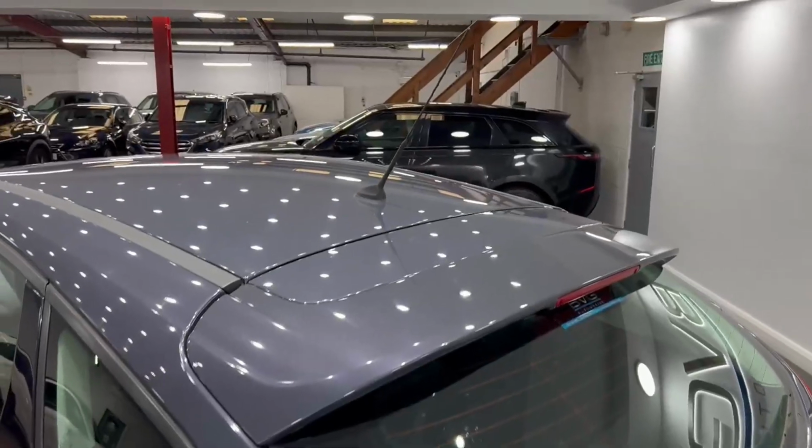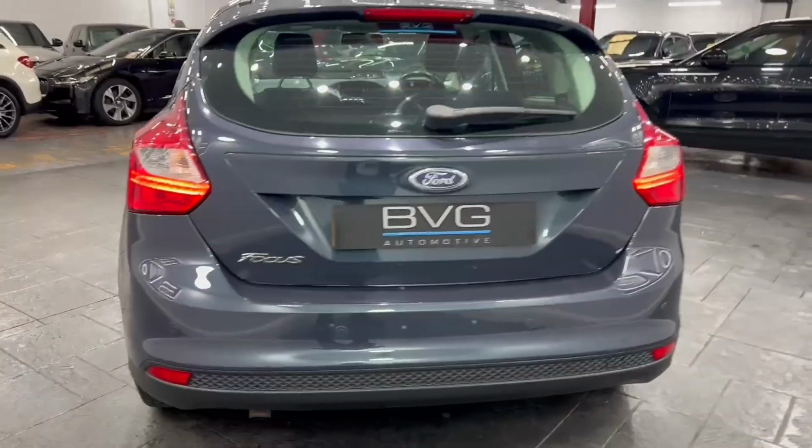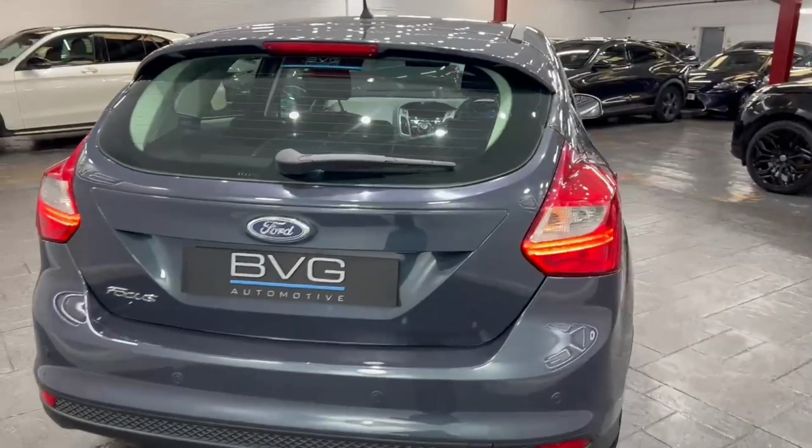At the rear, you'll find a simple and tidy finish with stylish rear lights and rear parking sensors to make parking in tight spots effortless.